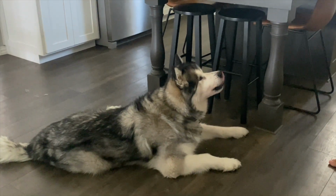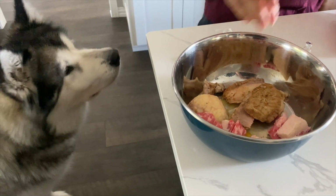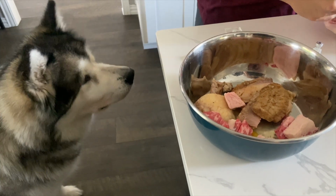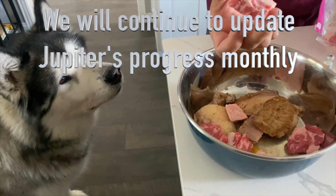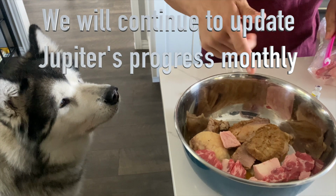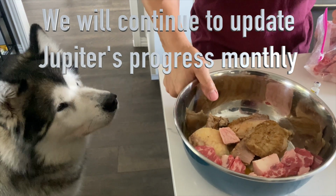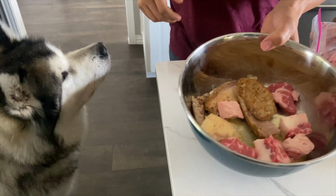Good boy. Here's some of Jupiter's food. He's already eaten some of it, so I'm just gonna give him that. Normally we won't chop it up because we want him to chew it so it works out his jaw, slows down his eating, cleans his teeth. But we've got this meat, it's cut up. It's just some brisket and an egg cracked in there. So this is gonna be his food for the day. You ready, buddy?